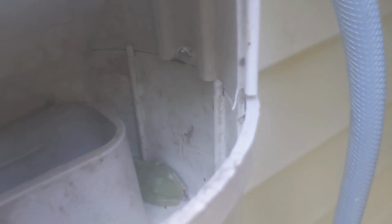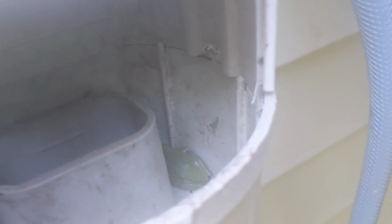Oh, there's a frog in there. Where? Good look.